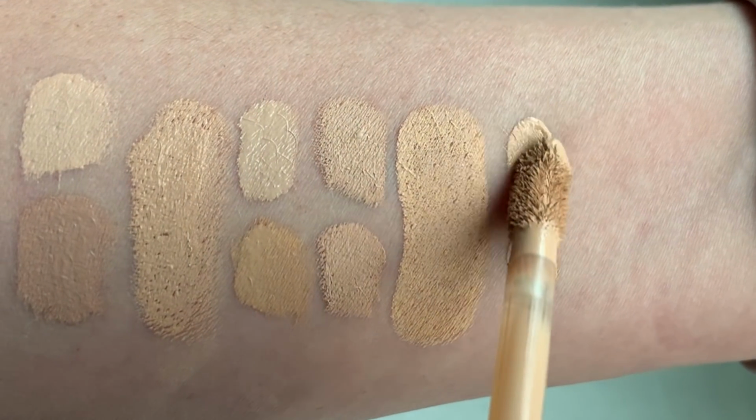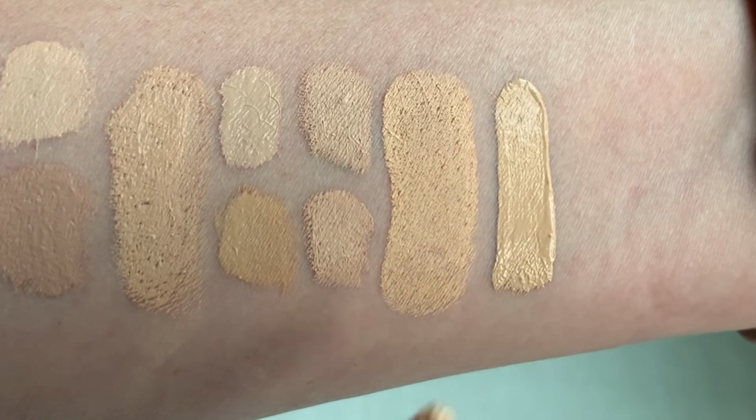Too Faced also wins for shade selection and the longest name, by the way. There are 35 shades. I'm in the shade Light Beige, and I do feel like to brighten, I need a lighter shade. The shade that I use works really well for my face and under my eyes if I just want to keep everything kind of cohesive but not brighten. If I want to brighten, I go in to my darkest point with another concealer that I'm going to talk about in a second.